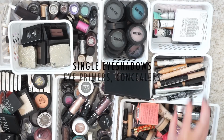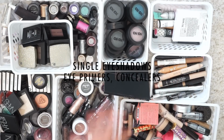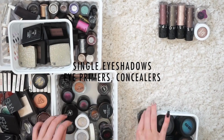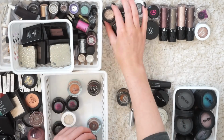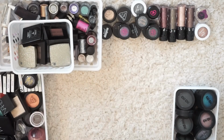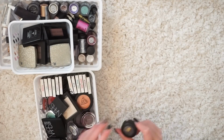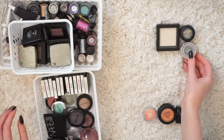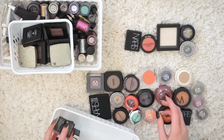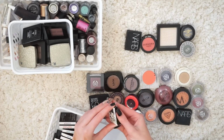Next we have sort of odds and ends. This is concealers, cream eyeshadows, eye primers, and then heaps of single eyeshadows and glitters. I think I'm gonna have to be really ruthless and get rid of most of these because they're just sitting there expiring, and I'm so into my eyeshadow palettes that I just don't really touch them. Alright, all these are going along with these little advent calendar eyeshadows. They're pretty cute. I think someone would like them.